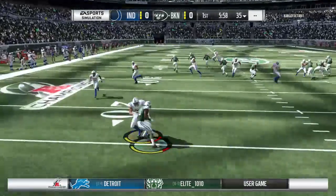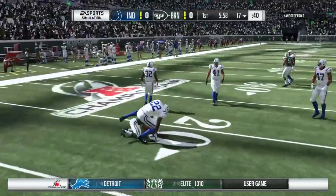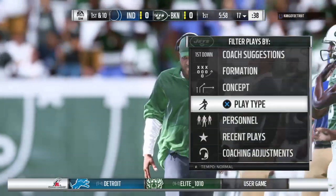That's fielded in the end zone. And he will be brought down here at about the 17-yard line.